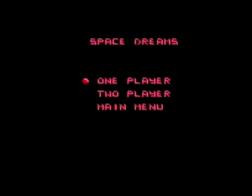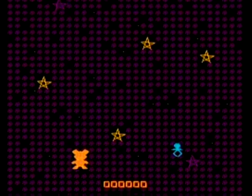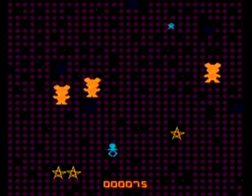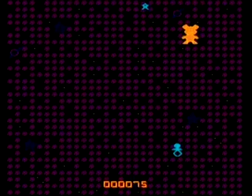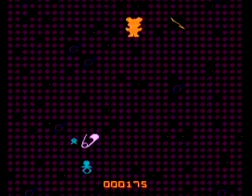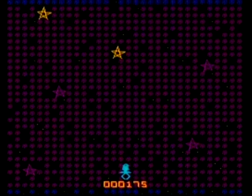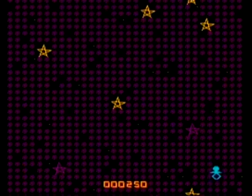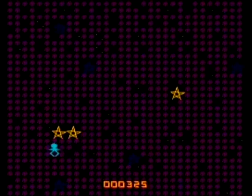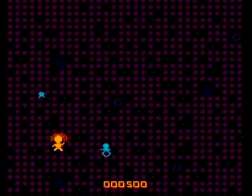Alright, moving right along. We have Space Dreams, and we have teddy bears. You're playing a pacifier. We have stars. We have raggedy dolls. We have safety pins. I just saw a safety pin there. Yep, safety pins, and they shoot. These safety pins aren't slackers. They will shoot back at you, and something just killed me. There's some purple stars. I don't know if you caught that. I've got nothing to say.